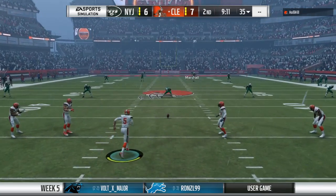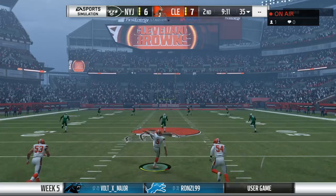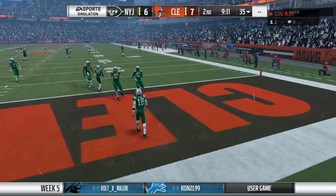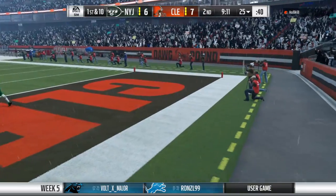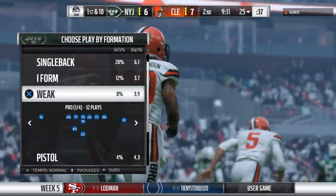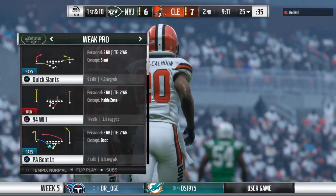And you can bet they're preaching 2 hands on the ball here as the kicks away following that fumble return. And they will not get a chance to return this one as it's through the end zone for a touchback. So out now come the Jets.